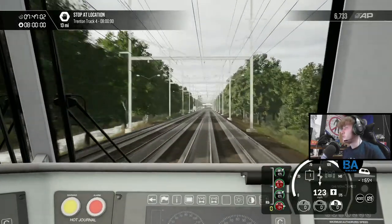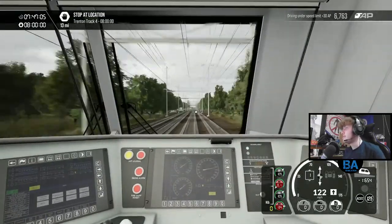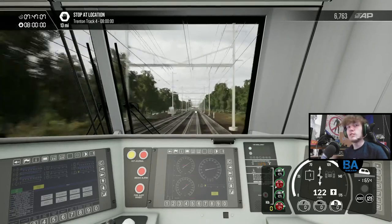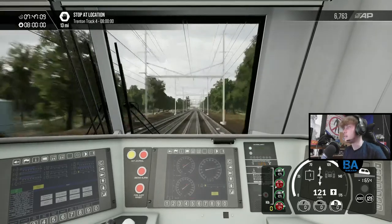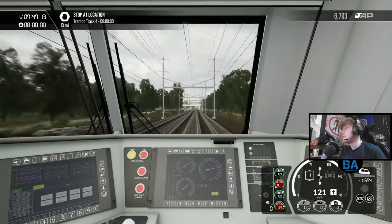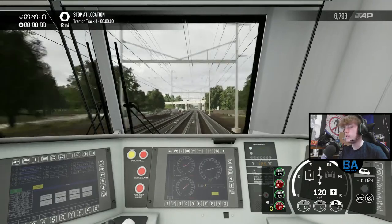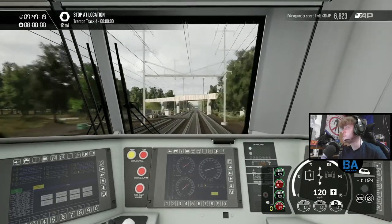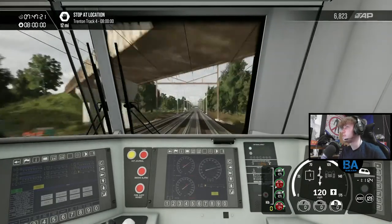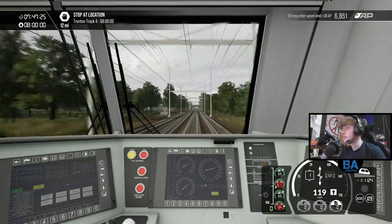Can't be too far to Princeton Junction unless we've already passed it and I've completely missed it. Oh no, we've got Hamilton as well. I completely forgot about Hamilton Station. So yeah, what was it? Hamilton then Princeton Junction. So I'm slowly learning the stations on here. No, it was definitely Hamilton. Trenton, Hamilton, Princeton Junction, I think.